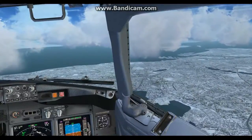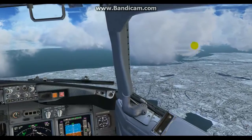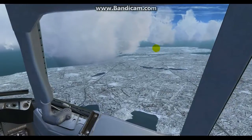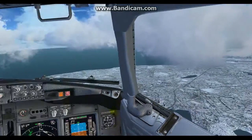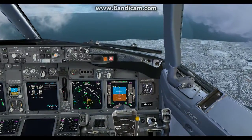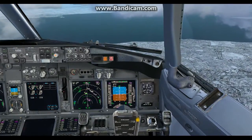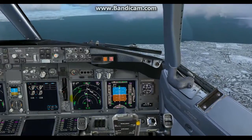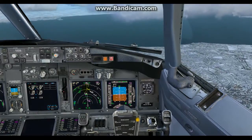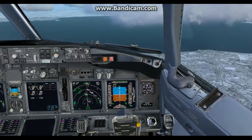So you can see. So then we have some windmills. There's the Öresund Bridge. We should be able to see. Ah, there's the airport. So you can see we are following the flight plan perfectly. We would have been in a little bit of trouble if we had a tailwind, but fortunately we have the wind from the right, so we don't overspeed our approach.